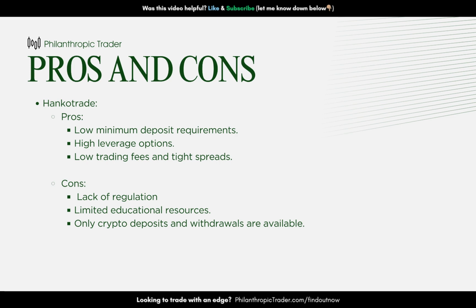Hankotrade, the pros are that they offer low minimum deposit requirements, $10 as we saw, high leverage options, 1 to 500 leverage, and low trading fees and tight spreads. And the con is that they are not regulated. They also do not offer many educational resources. It's quite limited, and only crypto deposits and withdrawals. So personally, I like PayPal or bank wire transfer, something like that, credit card, but they do not offer that.